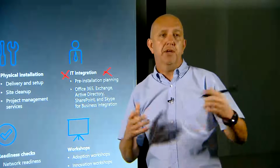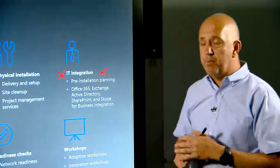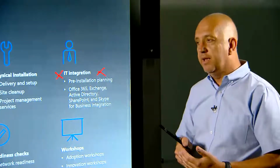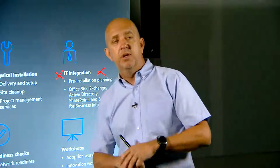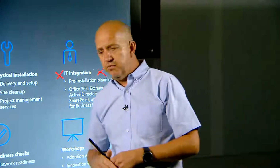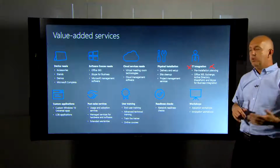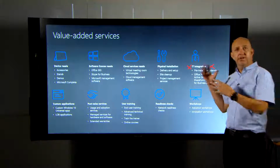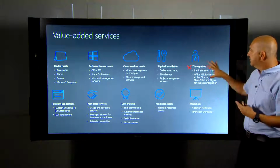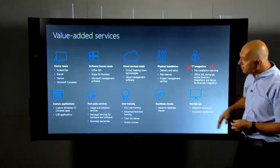Now, this can be simple, it can be complex, and it's very dependent on what your customer's environment looks like. If they're a born in the cloud Microsoft 365 customer, then we can set this up very quickly. Perhaps the customer has a hybrid environment with some components still remaining on premise, some in the cloud. Perhaps the network hasn't really been optimized or tuned for running voice and video across there. Do I need to deploy quality of service to maximize the video experience I'm getting between Surface Hub endpoints and other users using Skype for Business? So these are all parts of consideration that you need to think around from the IT integration perspective.